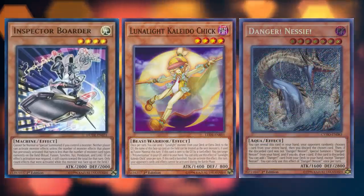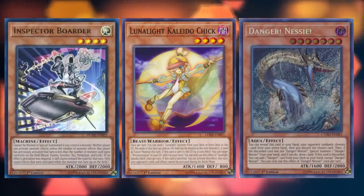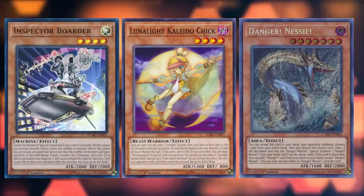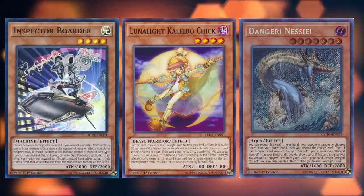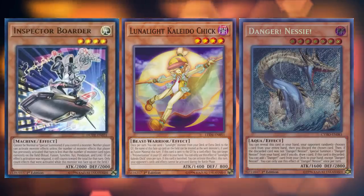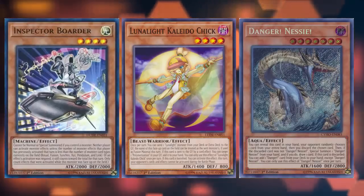Luna Lights are known for being able to get a near infinite amount of resources by using the Luna Light Kaleido Chick to set their graveyard up, then using Tiger over and over again to get them fodder for Xyz summons and Link summons, etc.